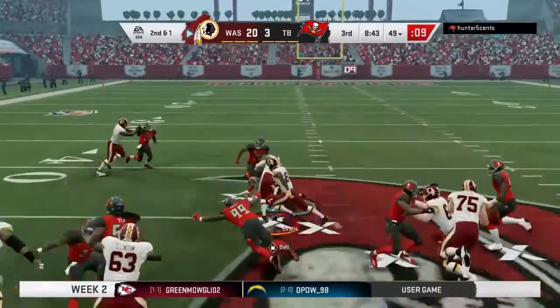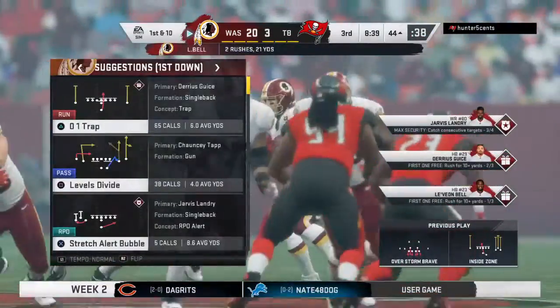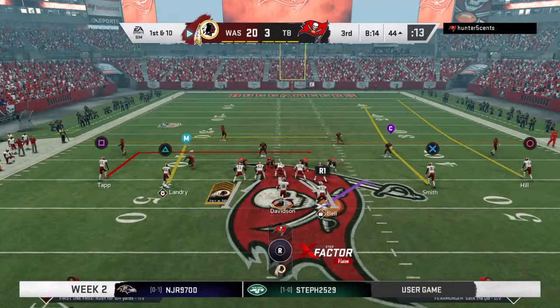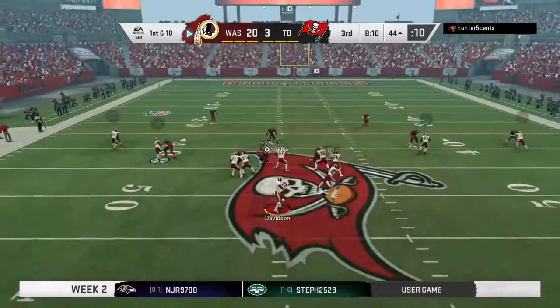Back to the ground, this time with Bell, and he'll be taken down at the 44-yard line. They're trying to show that they can run the ball and protect this lead. Give it to the backs, play a little bit of keep away, don't you think? And that's probably a good philosophy at this point, going to make that defense stand up and stop them.